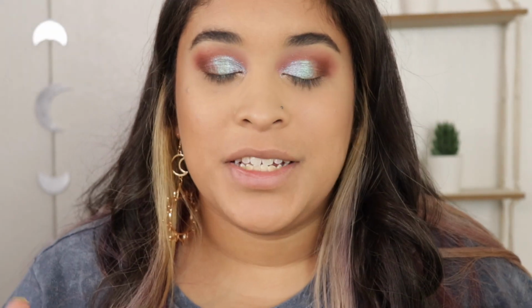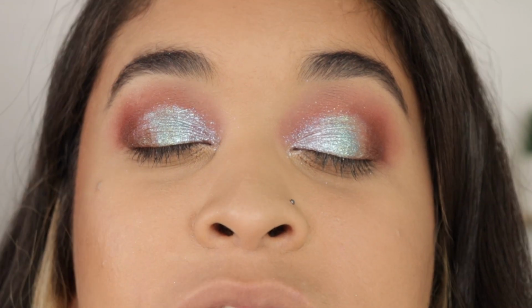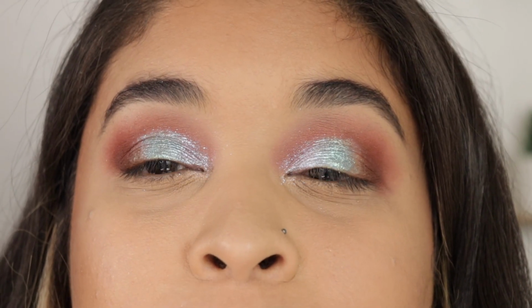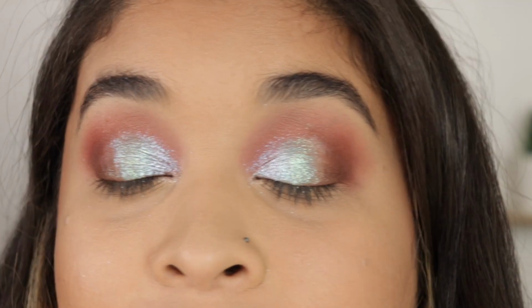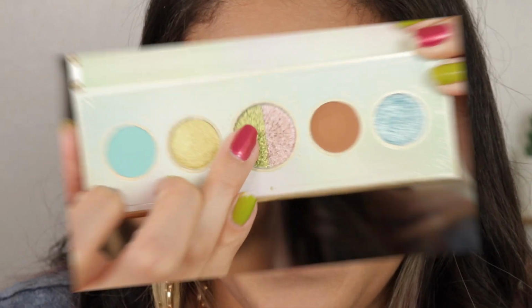Okay, so quick pause. I actually just went ahead and took out everything that I put on because I wanted to try it on with glitter glue, and it looks so pretty and it got so much more pigmented and so sparkly, but it's fine glitters. That's why it might look a little bit different from the last clip that I just showed you. So I'm just gonna continue.